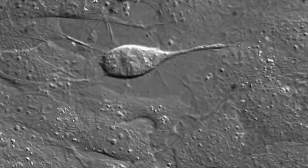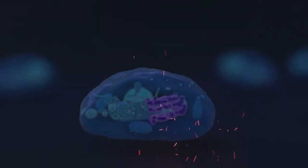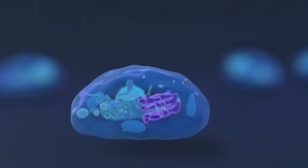Even though a cell metabolizing glucose looks very different from an open wood fire, it's important to remember that they are both carrying out the same basic chemical reaction. They're oxidizing carbon. The difference is that the cell does it with much more control.